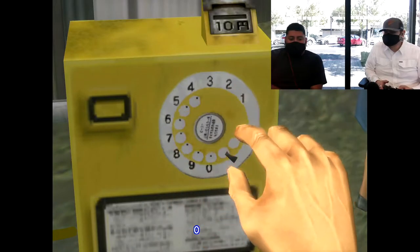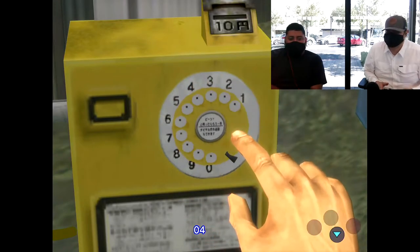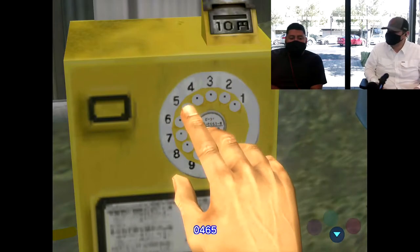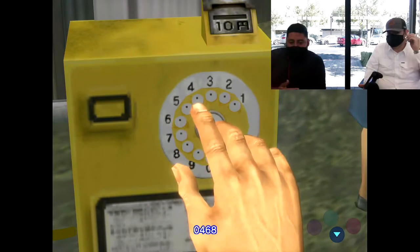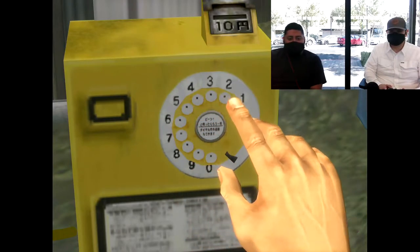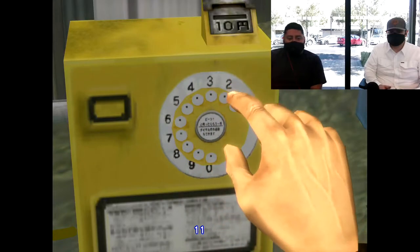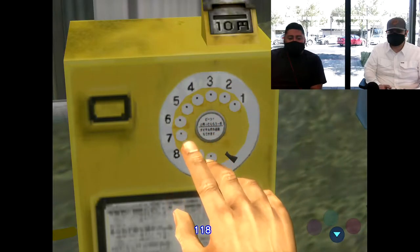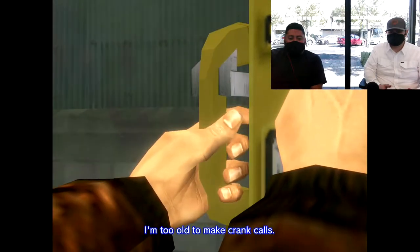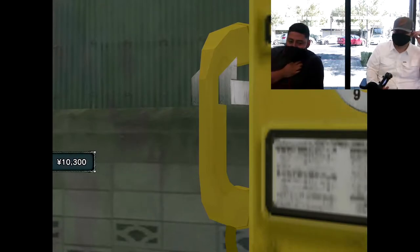Oh, that's cool. It takes a long time just to dial the numbers. But call the fire department. I saw that was on there. 119. 119? I'm too old to make crank calls. I'm so immature.